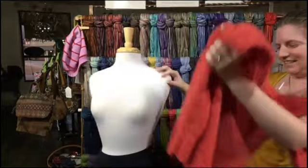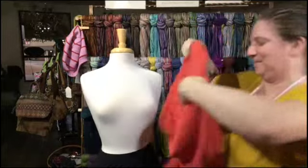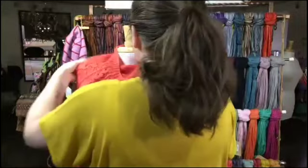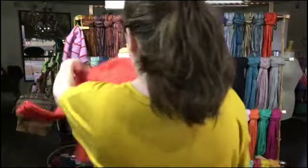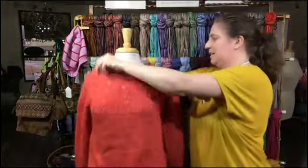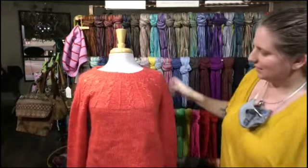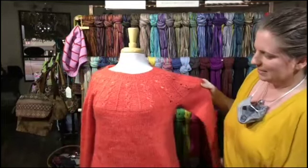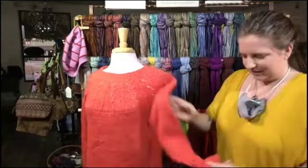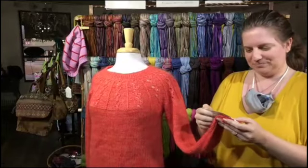So now we're getting into the pullovers I was talking to you about. This is another one, a yoke top down. What I loved about this was this beautiful lace yoke. How fun is that? Is that the Sowerby? Might help if I said the name of it. Yes, the Sowerby pullover.